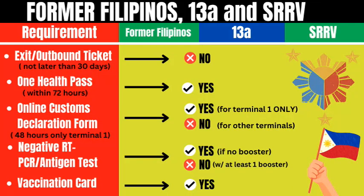Now our last category is for former Filipinos, 13A and SRRV. Here are your travel document requirements to enter the Philippines this month, September of 2022, for former Filipinos, 13A and SRRV. Pretty much, this category belongs to the foreign nationals category, but has more leeway than a foreign tourist entering the Philippines and a 9A visa.